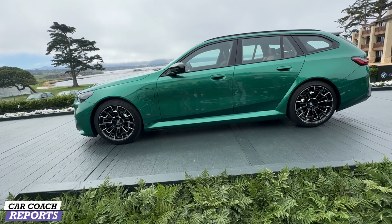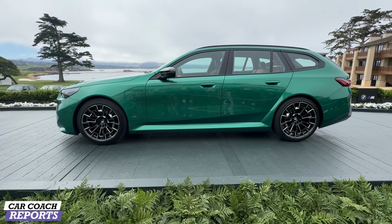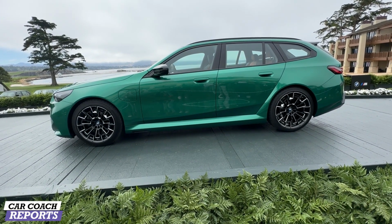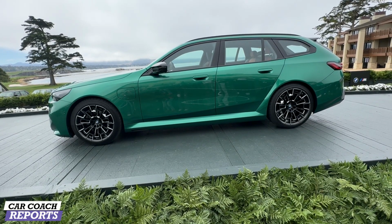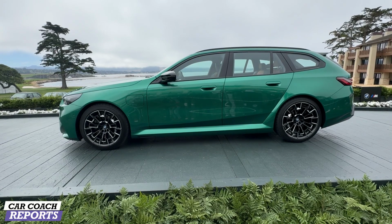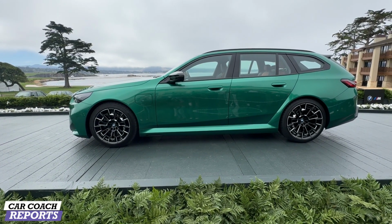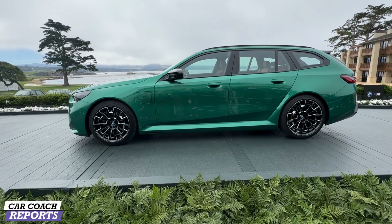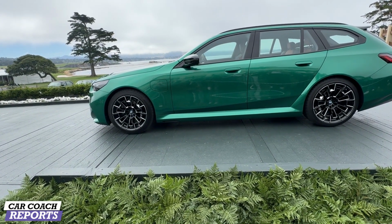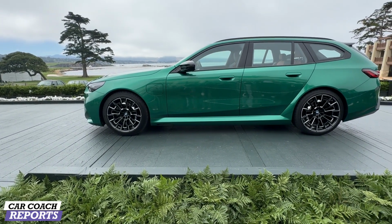And if customers opt for the M Drivers package, the wagon variant's top speed is 190 miles per hour. Now with the new generation of the BMW M5 Touring, we are also entering a new era of driving, because the electric motor of the M hybrid system produces 194 brake horsepower, and it allows you to drive fully electric up to 87 miles per hour with a maximum range of up to 25 miles when fully charged.